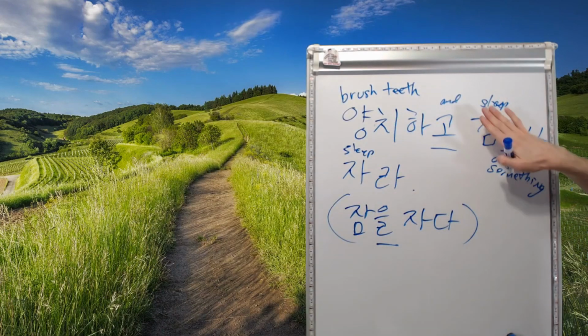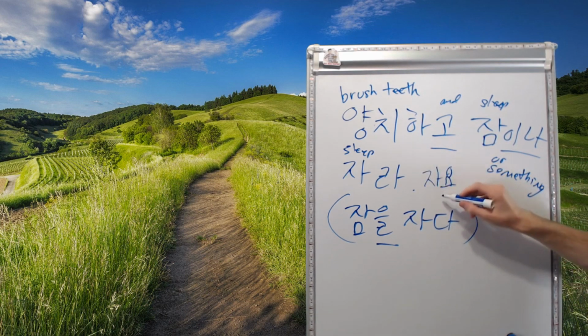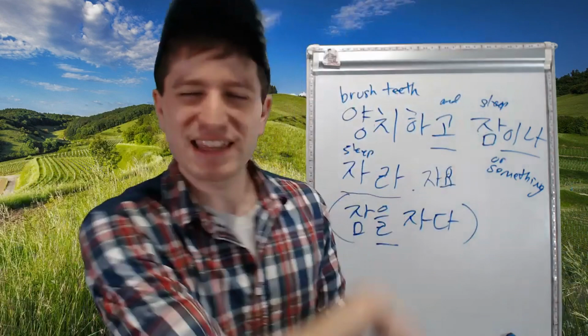양치하고 자라. Brush your teeth and then 자라, sleep. 자다, the yo form of it is just 자요. So we remove the yo, we attach 라, and we get 자라. 양치하고 잠이나 자라. Just brush your teeth and go to sleep.